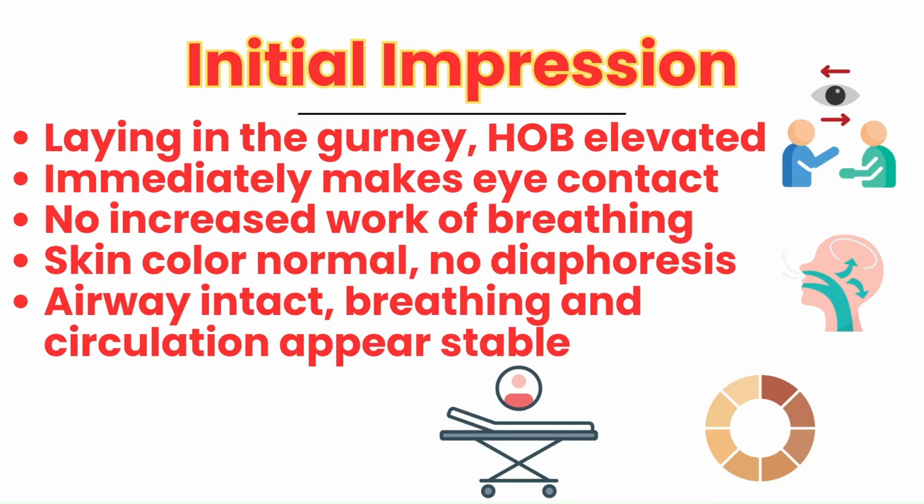You enter the room and see that the patient is lying in the gurney with the head of the bed elevated. He immediately looks at you, showing that he is alert. There are no signs of increased work of breathing, his skin color is normal, and he is not diaphoretic. Airway, breathing, and circulation all appear stable at first glance on your initial impression. You introduce yourself and begin placing him on the monitor to get a set of vital signs.